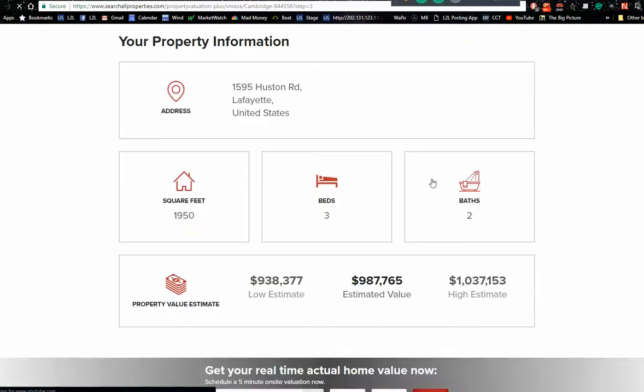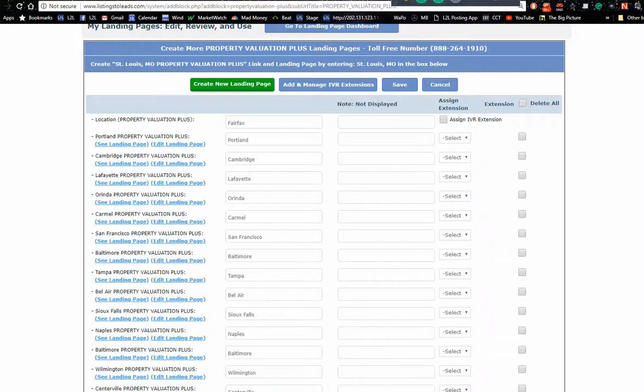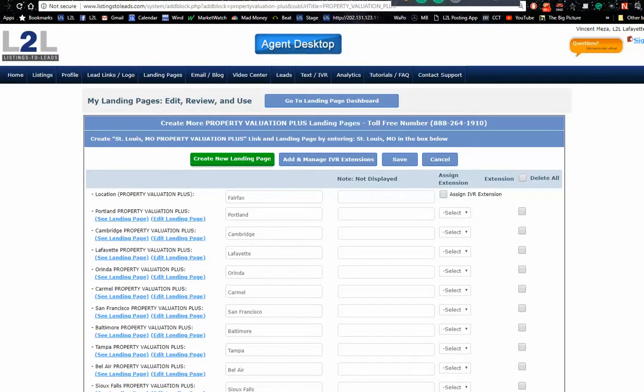Now, you as the agent get the value. You get the same numbers that we're looking at right here, and you get their name and email address, and their address, obviously. So that is how that page works, and that's one of the top tools for capturing listing leads on the internet. So I recommend you log in, use that, and get familiar with how to put that out. We also have other landing pages.